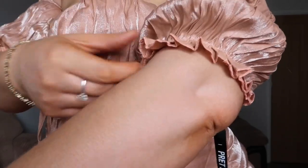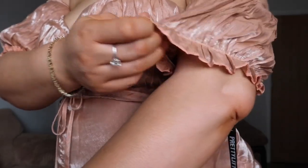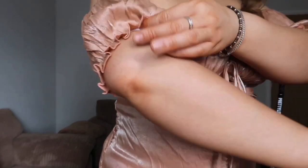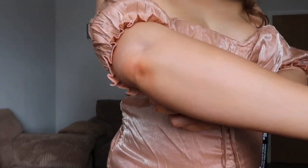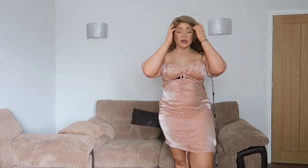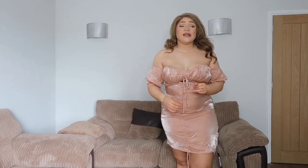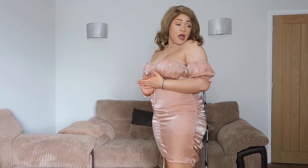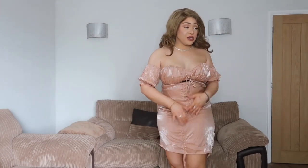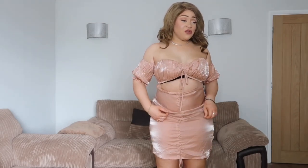The arms are sort of puffy and have this sort of elastic that goes here. That is relatively tight, I will be honest with you guys. But obviously it does stretch because it is elastic. But one might find that a little bit uncomfortable because it is slightly tight. You could potentially cut that elastic and sew it back together, so you've got a little bit more extra room there. But it is slightly tight, and I'm a little bit disappointed because this feature doesn't look as nice as it did on the model, just because it's not the right size for me.